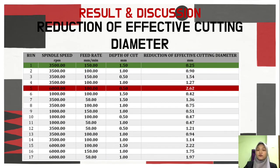Next, for effective reduction of cutting diameter, the end mills will wear out as a function of machining time. As the tool wears, the diameter of the machined slot will reduce. Due to that, the difference between the diameter at the start and at the end of the machined slot can indicate the wear of the end mill.